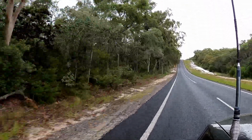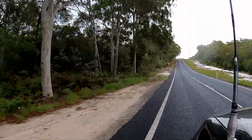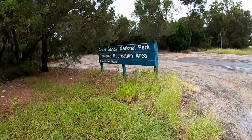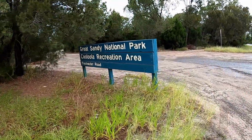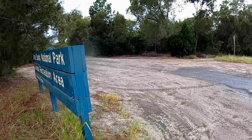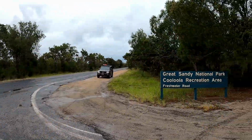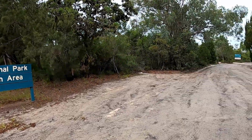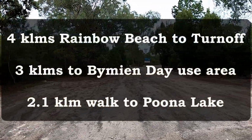As mentioned before, Poona Lake is only 4 kilometres outside or before you get into Rainbow Beach. You'll turn off into Freshwater Road, the Kilometre recreational area, or the Great Sandy National Park. If you're coming from Gympie, the freshwater track will be on your right hand side, and obviously from Rainbow Beach it'll be on your left.